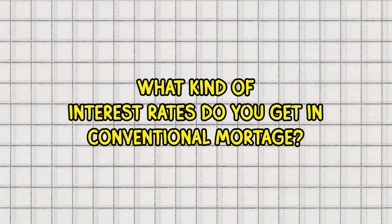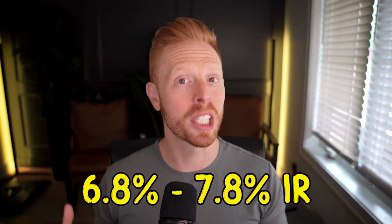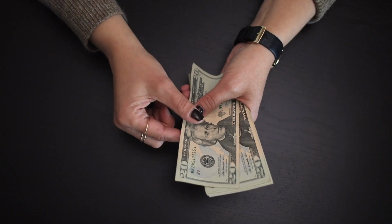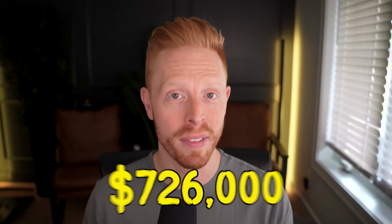Now, what kind of interest rates do you get with a conventional mortgage? Typically, right now you're going to be at about 6.8 to 7.8% for a purchase. If you're doing a refinance, that's how we do all of our BRRRR strategies: buy, rehab, rent, refi. You usually will add another quarter point in cost to that refinance. Some other things people don't think to ask about is, are there maximum loan amounts? And there are. With conventional, it can still depend on the state and county that you're in, but typically, for most areas, we're looking at about a $726,000 conventional maximum.